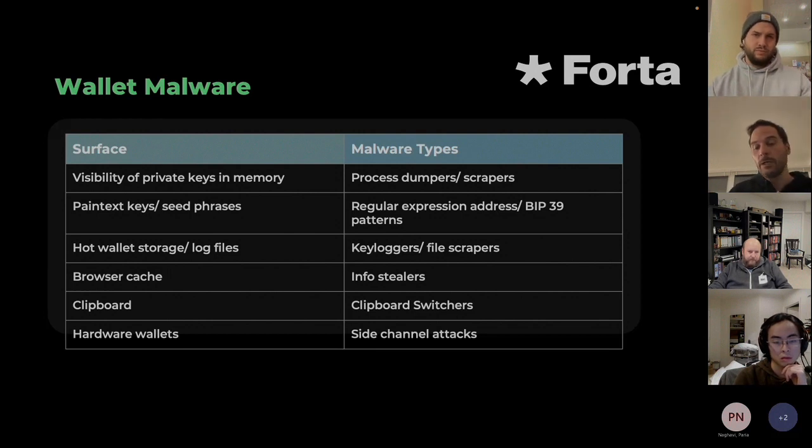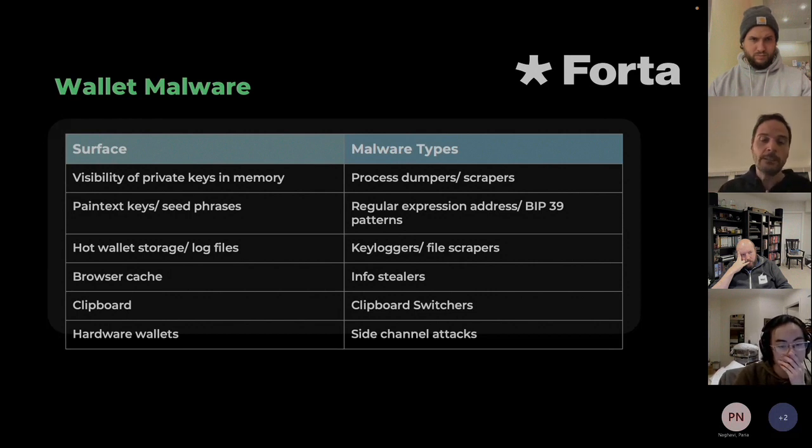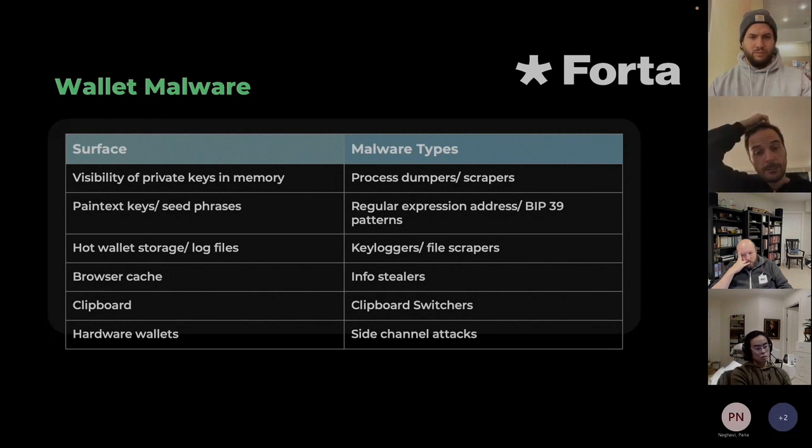So for instance, if I want to transfer ETH to Priya and she sends me an email with her address, and I copy that address from the email into my wallet, there's malware that switches that out. And if you don't pay attention, you may sign a transaction that transfers to the attacker.